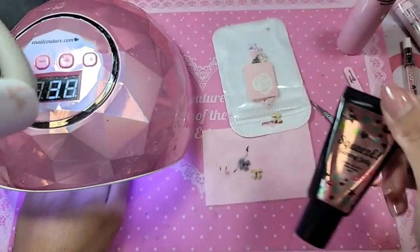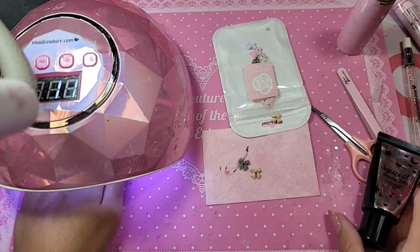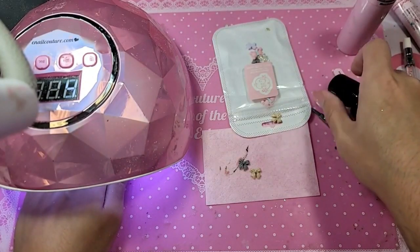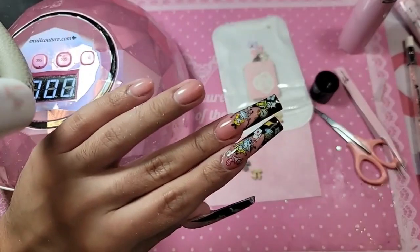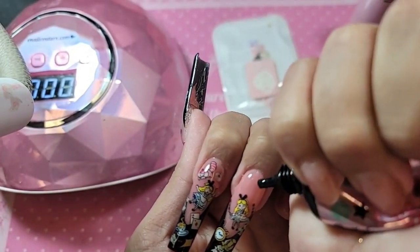We're gonna apply it with squeezy gel as well. I see one gray, two gray, three gray, beige, one beige. It's like waiting for New Year's, isn't it? So we're going to squeeze a little bit of squeezy gel right here directly on the nail.